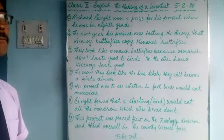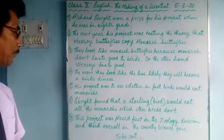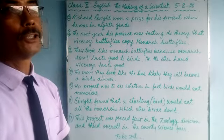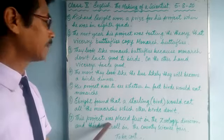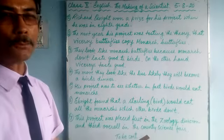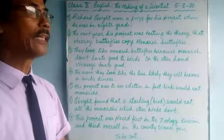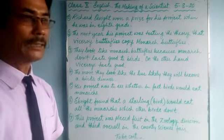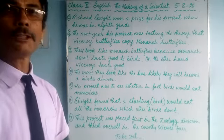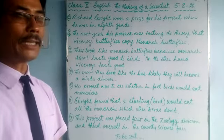This project, why viceroy butterflies copy monarch butterflies, was placed first in the geology division. His project won first prize in the geology division, and third overall in the county science fair. Overall he received third, but in the geology division he won first prize. So in this way he received two prizes.